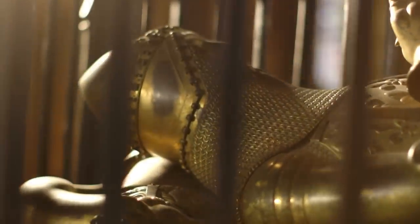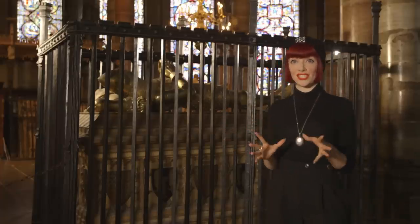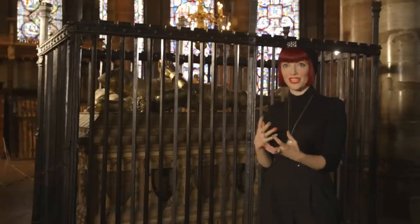I've chosen the Black Prince's effigy here as our inspiration for a number of reasons. The 14th century is really important in terms of fashion history. It's a period where we start to dress differently. It's a period that some historians think the actual idea of fashion itself really begins, this idea of perpetually changing styles.